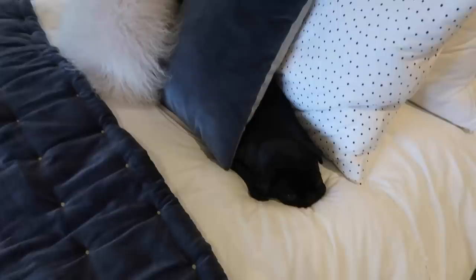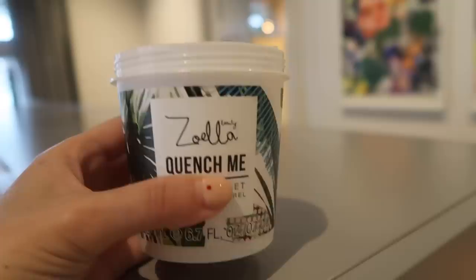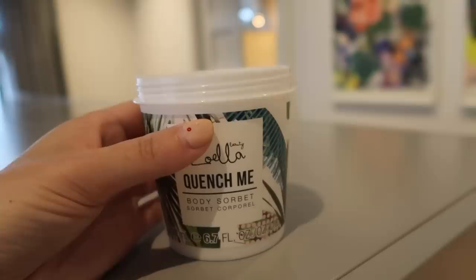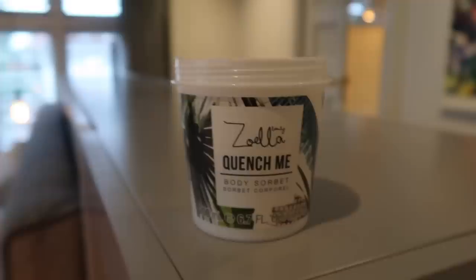Just putting on my new Zoella Beauty Quench Me Body Sorbet. This is one of the new formulations, so we've never done this before. Again, something we've been working on for a really long time, and it basically is what it's called. It's so thirst quenching, but it also feels really nice and refreshing, especially on a very warm day. It soaks in really quickly, but it leaves your skin feeling really soft and moisturized, and it's not like a heavy moisturizer, which I think is perfect for this time of year. Don't know why I sounded like Brian Blessed then.